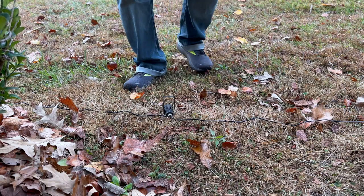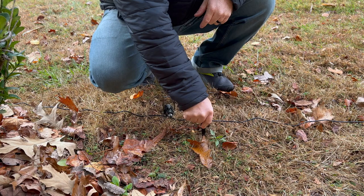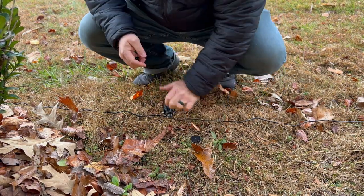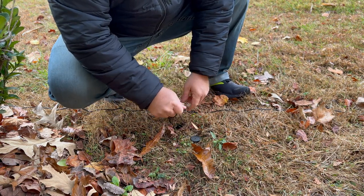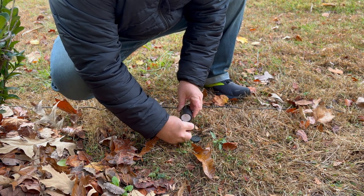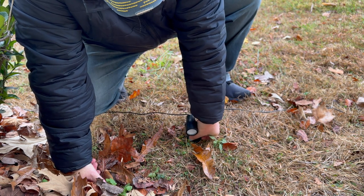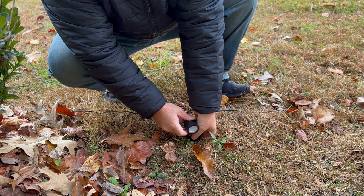So let's continue on. Spacing these is not really a challenge, at least it's not for me. The light is pretty wide. See, I'm starting to hit some rocks, but not a problem. If you have some harder ground, you can just hit that with a rubber mallet. I don't recommend pounding on that with anything like a hammer, because it being aluminum, there would probably be a high probability of cracking it. So don't use metal on metal. If you have a rubber mallet, use that.